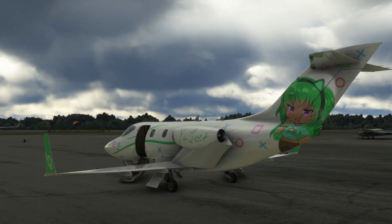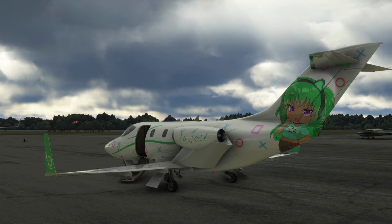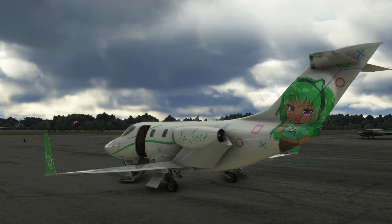I'm JR. Thank you so much for joining us as we finally christen one of our newest planes to showcase here in Microsoft Flight Simulator. This is the FlightFX HondaJet, and it is one of the best planes in Flight Simulator in my opinion and the opinion of many others. But we've decked it out with our newest mascot, Yumemi. This is actually the second plane that we've flown in Flight Simulator with our mascot, Yumemi, on it. We also have another one coming later with Sarah on it, but I figured I'd do this one first.